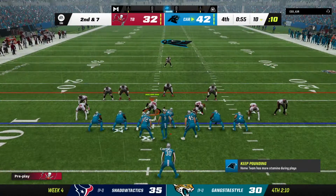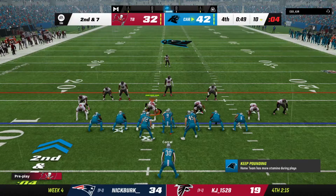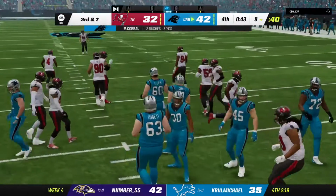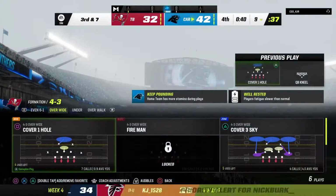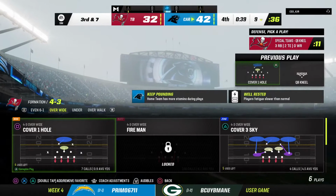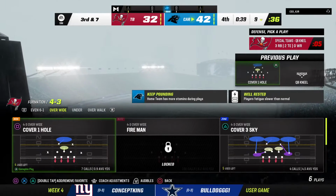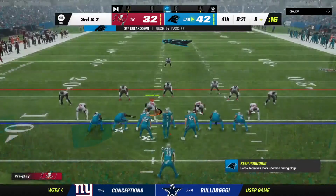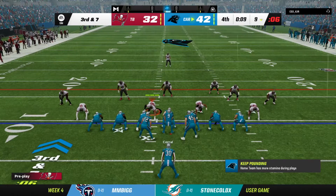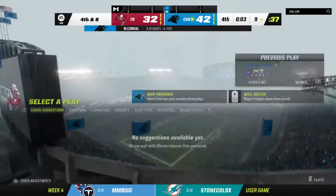Have to imagine this will be on the ground as well as they come up 2nd and 7. Clock counting down toward 40 seconds as they take the knee. So 7 yards from the first down here as they come up to the line of scrimmage. Defense still with 3 timeouts. We'll see if they want to use them here as the kneel down comes.